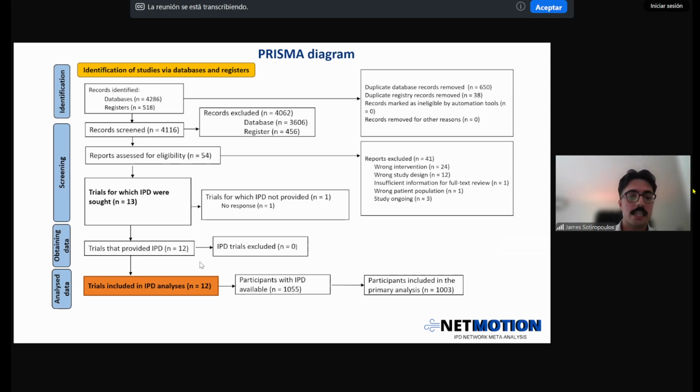The 12 studies that did give us data had 1,055 participants, and 1,003 of those ended up in the primary analysis, as some had to be excluded as they didn't have the requisite covariate data to be included in the adjusted models.